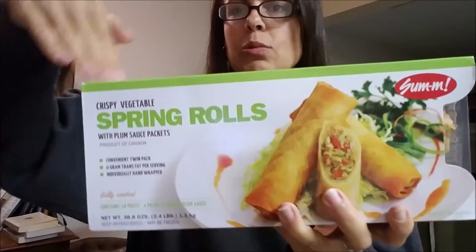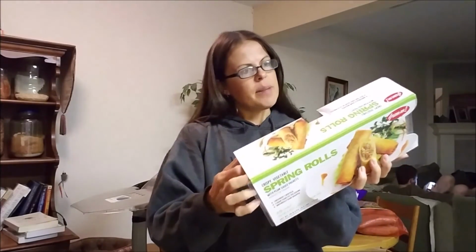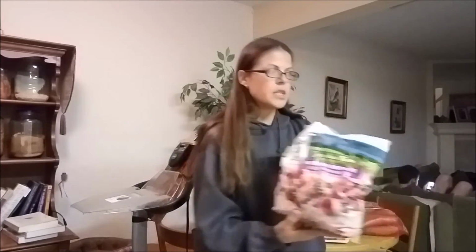These are a lot of fat. It goes from here to here, so it's a rather large egg roll compared to some of the ones I've seen in little packages and stuff. And I guess it's got dipping sauce too. Kind of excited. And then a couple more frozen things.